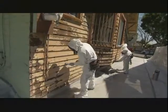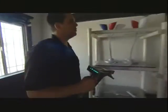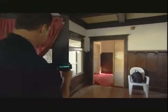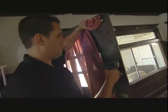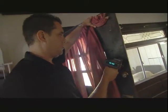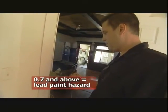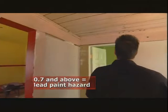The team's target today is the house's exterior. The interior work will follow, but first a specialist must determine how much lead paint there is. His X-ray fluorescence lead paint analyzer, or XRF, measures the milligrams of lead paint per square centimeter, even if several lead-free paint layers are covering it. In Lake County, an XRF reading higher than 0.7 is considered a lead paint hazard.